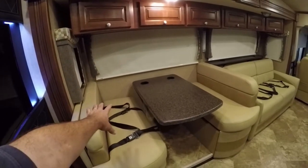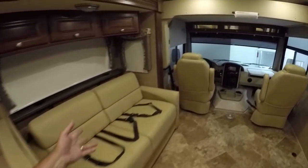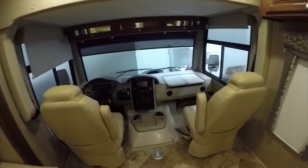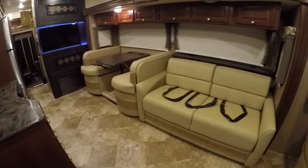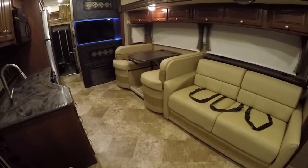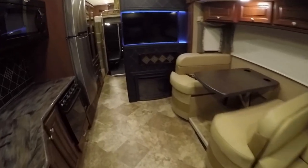And talking about seating positions, there are two seat belts at the dinette area, only facing forward. Three here, so that's five, six, seven. Seven seat belted seats in here. So you can bring seven people with seat belts. Bring any more, they're not going to have seat belts. That's the way the manufacturer designed it.